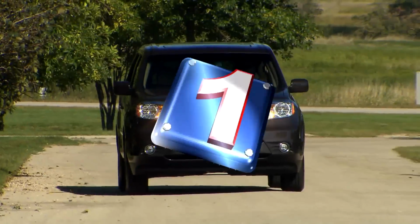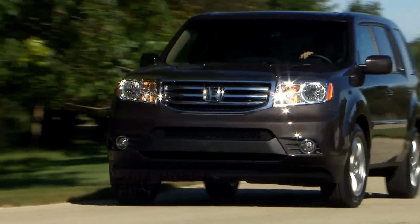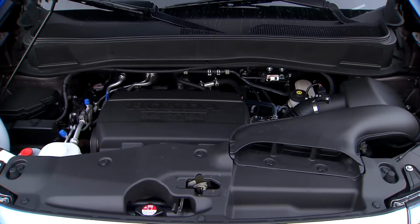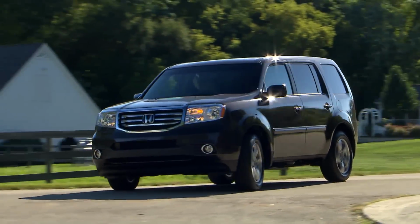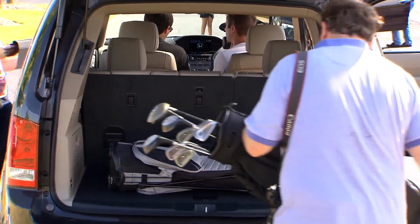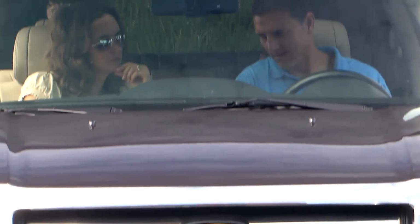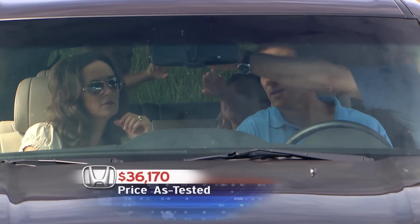And now on to our winner. Coming in at number 1 is the Honda Pilot. Redesigned for 2009, the Pilot's 250 horsepower V6 has the best fuel economy of the final 4. Its squarish styling, more pure SUV than crossover, delivered loads of usable interior room too. Our very well-equipped front driver stickered at $36,170.